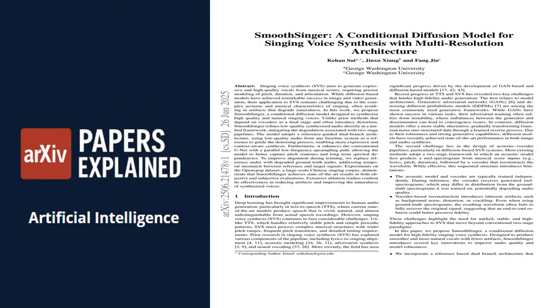Creating a computer that can sing with the emotion and clarity of a human is one of the toughest challenges in artificial intelligence. While we've seen AI generate impressive text and images, making AI sing realistically from a musical score is a whole other level of difficulty. Existing systems often produce vocals that sound slightly off, with strange noises or a robotic quality that gives the game away. Here's why this is important.